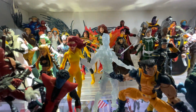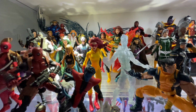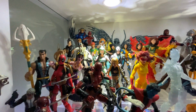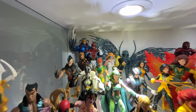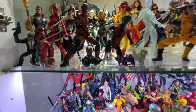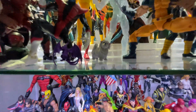Firestar alongside Iceman in here. Again, one of my most awaited figures. Might get another one of her to put in the Avengers shelf, maybe. Not sure yet. I also put Captain Britain and his head here. Oh, Miss Lion here as well. Ta-da!